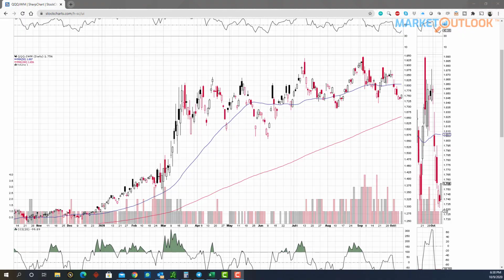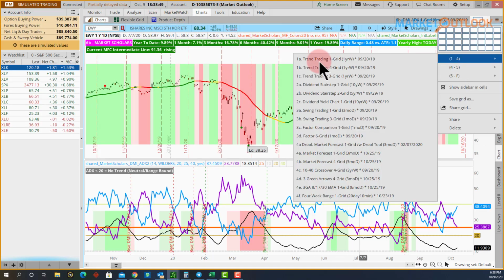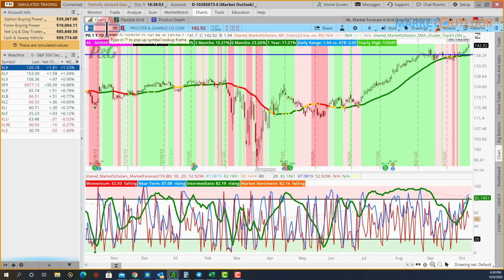So for our trade idea of the day, I want to take a look at Procter & Gamble. This is a trade that we actually have on in our class portfolio. It's almost done. But it doesn't mean that we can't be bullish.